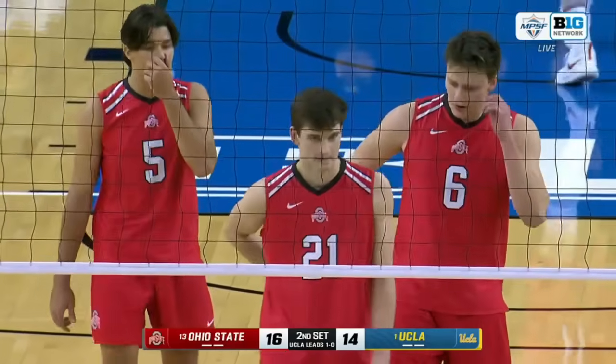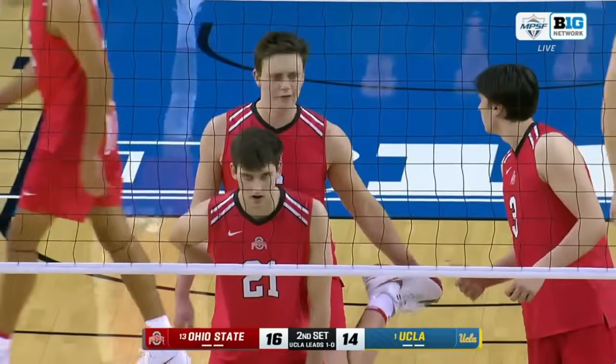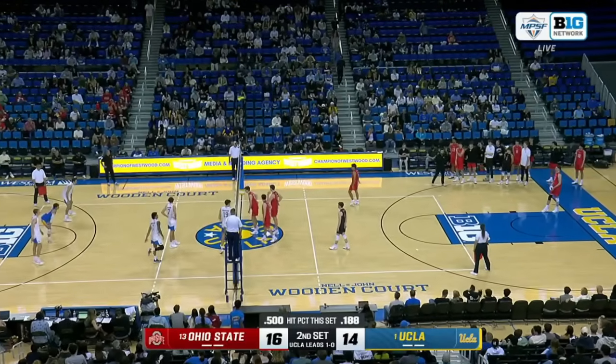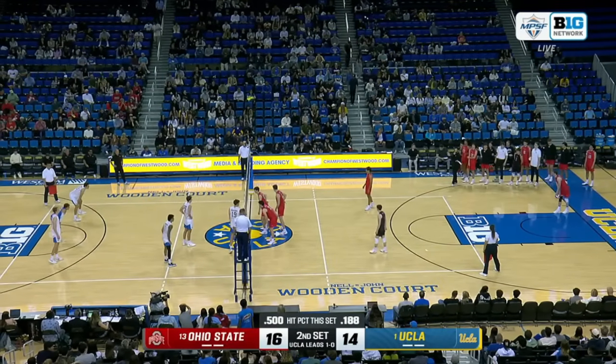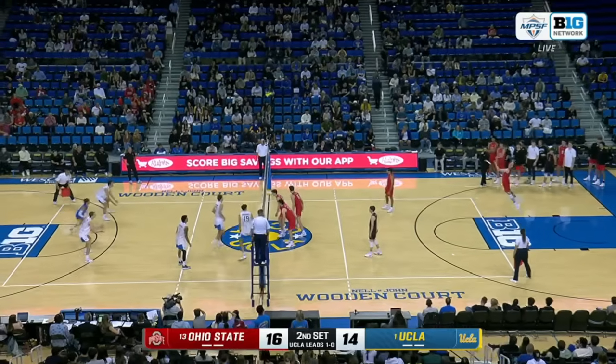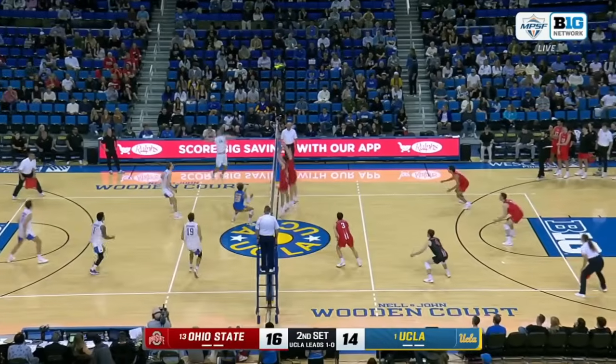Level has been impressive. Still very much early on. UCLA plays out of the MPSF, the Mountain Pacific Sports Federation. Ohio State playing out of the MIVA. What we need is the Big Ten to make men's volleyball an official conference sport.